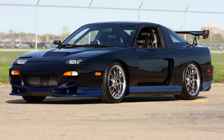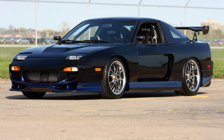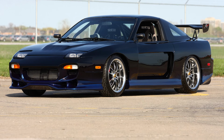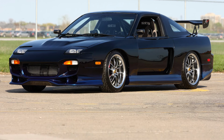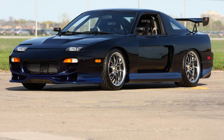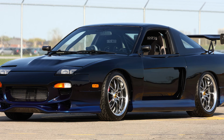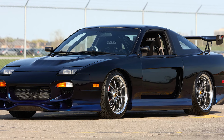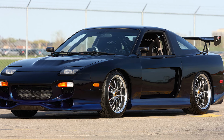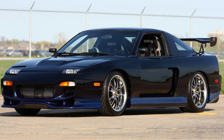Modification potential. It is famous for its extensive modification potential. Enthusiasts often make significant changes to the engine, suspension, and car aesthetics to enhance performance or customize its appearance. A popular modification among 240SX owners is the engine swap, where the original engine is replaced with a more powerful one, such as the SR20DET, known for its power capability and performance in drifting.